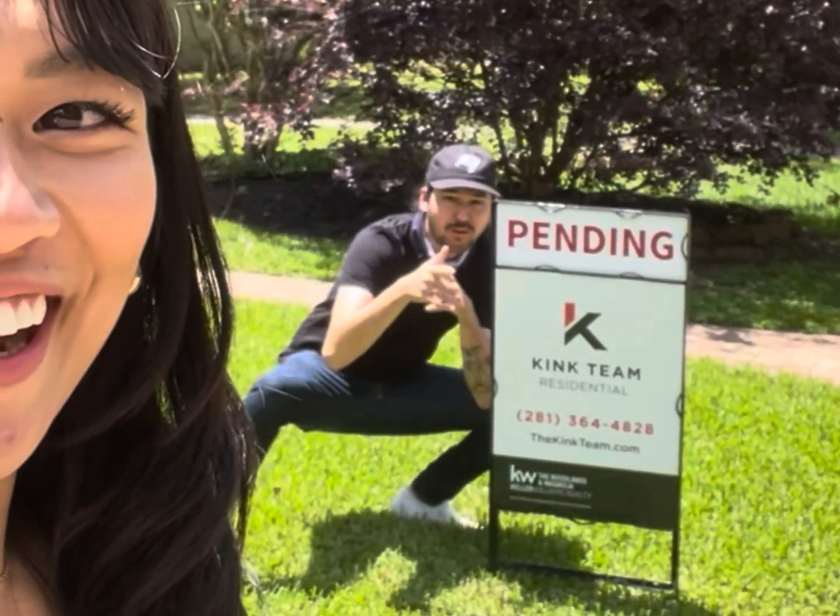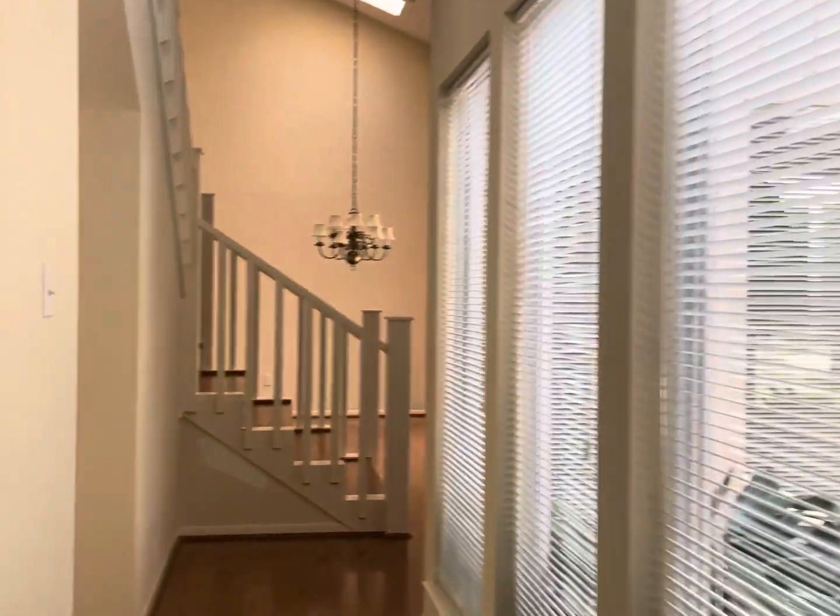We finished. I don't think I should show you this paper, but we got this huge stack of paper signed, and the house is ours. The house is ours. Yeah, we're gonna go to the house. We actually went to Home Depot earlier this morning to pick up some paint samples to try to test on the walls. Babe, we are homeowners. Hello.